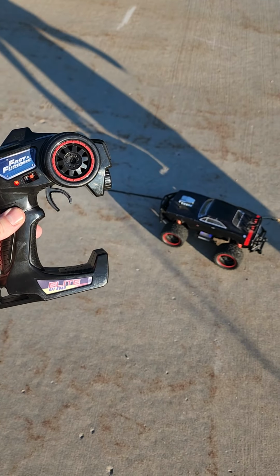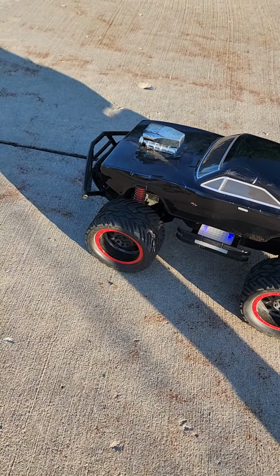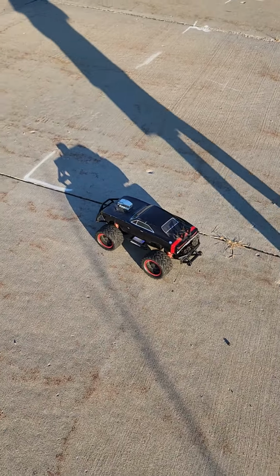All right, guys, this is Fast and the Furious. This is the Vin Diesel's car right here. It's like a monster truck. It is pretty fast and it's rugged. Yeah, it can hit curbs pretty good.